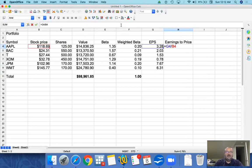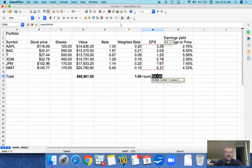So basically, based on that earnings per share, your net yield or earnings yield, so let's label this, earnings yield is 2.76%. Now, the Bank of America, very similarly. So this is your average earnings to price. Now, if you look at the earnings per share, and if we actually add them up, then you have earnings per share for your entire portfolio if you were to own individual stocks with single shares, right?